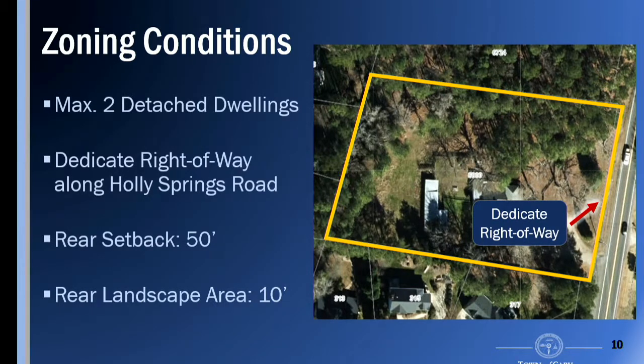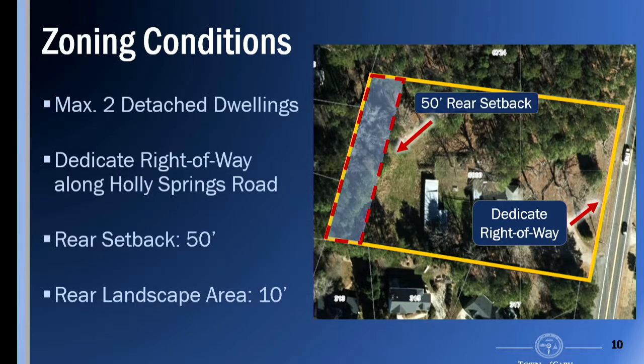The applicant has offered to dedicate right-of-way consistent with the Cary Community Plan. They have proposed to increase the rear yard setback from 20 feet to 50 feet, and also to propose a 10-foot landscape area. These last 2 conditions were offered after the neighborhood meeting to address some of the concerns shared by neighbors at that meeting.